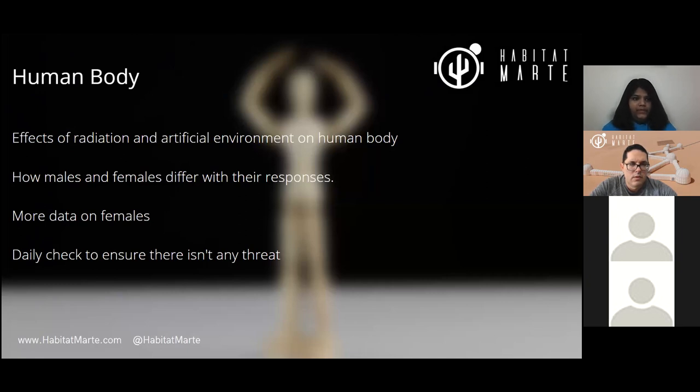Next research topic would be the human body. So we will be studying the effects of radiation and artificial environment on the human body. We need to see how males and females differ in their responses. Throughout the history of space exploration, there has been very little data on female astronauts. So we hope to increase this amount of data and get more on the female astronauts and the female crewmates. There will be a daily check to ensure that there isn't any threat to any human body in the crew.